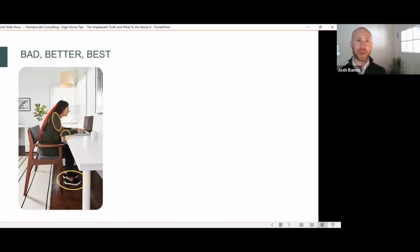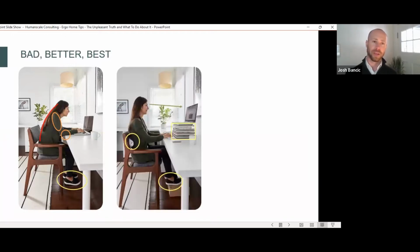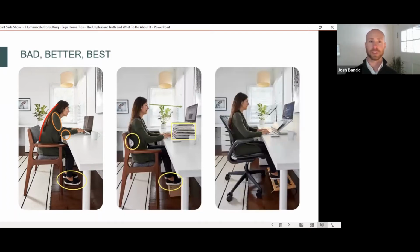Looking at this from a bad, better, best standpoint, if we go from left to right here, again, some slight improvements with that middle photo. And then really on the right-hand side, having some robust ergonomic tools to support you, especially if you're going to be doing this for the foreseeable future. We want to make this almost like an investment in our body, right? Ensuring that we have the equipment to do the job we need to do without the risk of discomfort.